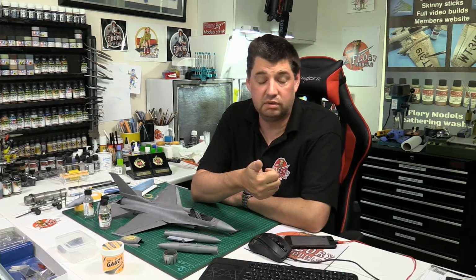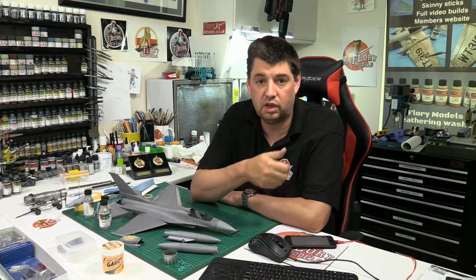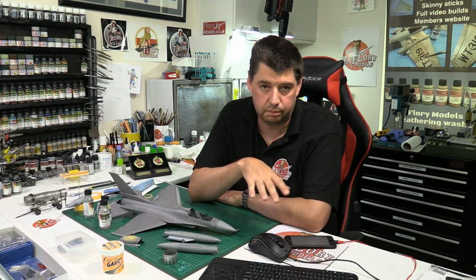So if you've got an IP blocker, especially, it will kill it. It won't even allow you in if you've got an IP blocker, because it basically interrogates who you are and makes sure you're in the rough locations where you should be, so you don't give your password and everything out to other people.